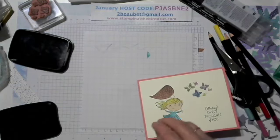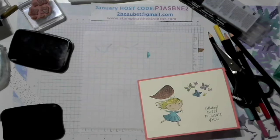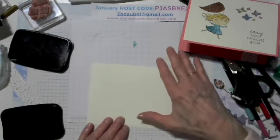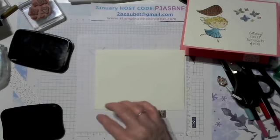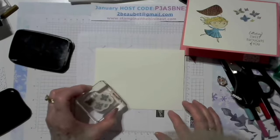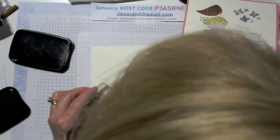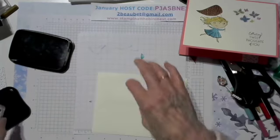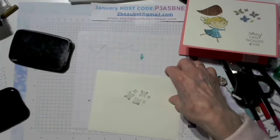And then on the envelope, which I made a pledge to myself, I was going to show y'all the insides of the cards and the envelopes. I want you to get a bang for your buck here. So, I'm just going to stamp some butterflies on the corner of the envelope. And I did not do that very good. Oops, I'll have to get another envelope. And then right there. Okay.